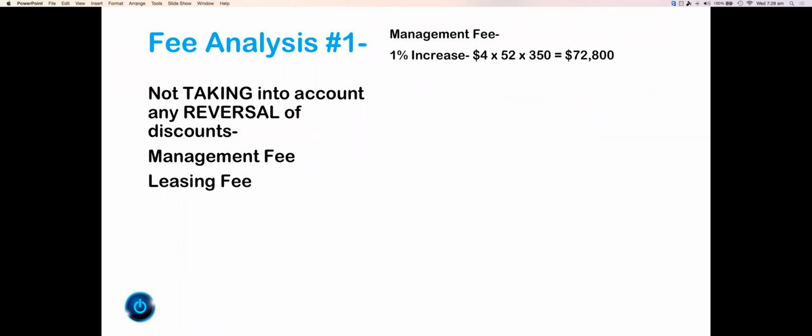But let's just say we do tweak the management fee. Now I usually go, if people are already at rack rate, we don't touch the management fee we talked about before. But if the management fee is a lot lower than what we could be doing in the market, then I could tweak it. Let's say we tweak it by 1% increase.